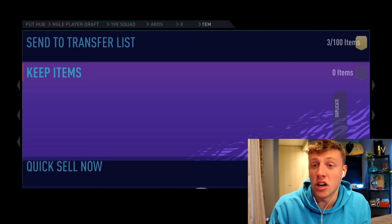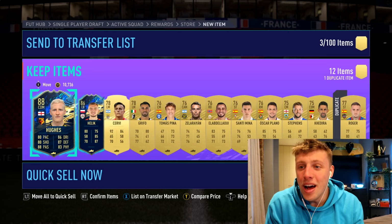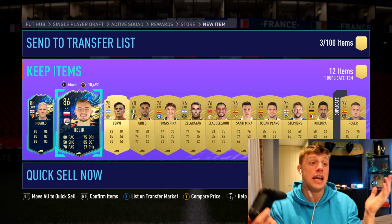Oh! Yes! Two in a pack. They're both, Jesus. They're both from the championship, but it's two in a pack. In a 25k pack as well.